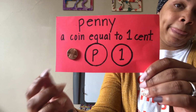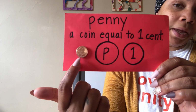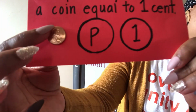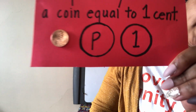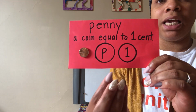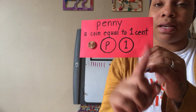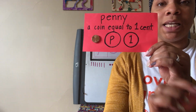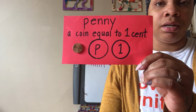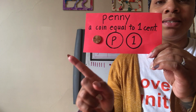The next coin is a penny. This is the name of the coin, penny. This is what a penny looks like. So this is the only coin that we have that's copper. So it's like a goldish brown. It's bigger than a dime, but it's worth less. A penny is a coin equal to just 1 cent. Okay? A dime is equal to 10 cents. And a penny is equal to how many cents, Congo Nation? 1. Okay? So a penny is equal to 1 cent.